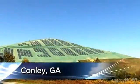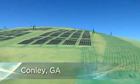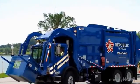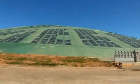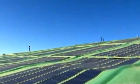What you're looking at is a first of its kind. This is one of the largest solar energy covers. I'm Tony Walker. I'm with Republic Services. I'm the engineering manager. Republic Services is one of the largest solid waste companies in the U.S. We came up with this idea we call a dual purpose system. We're not only closing the landfill, but we're also generating solar energy.